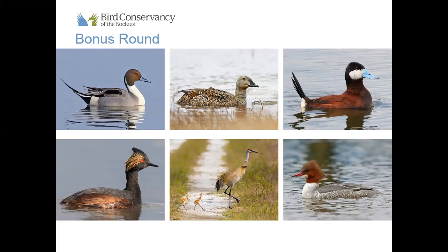We've got some right answers. So that top middle picture is the king eider, and that is a female. So all the other birds in here, not sure about the crane on the bottom, but those are males. Okay. And the common merganser on the right bottom side is also female. Fabulous work.